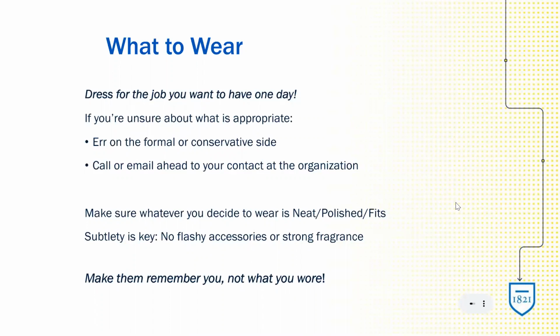It's important to think about what you're going to wear on the day of your interview. You want to make sure that you have your outfit prepared beforehand. So again, you're not rushing in the morning and trying to make last minute decisions about an outfit. You have enough to worry about that morning, so just make sure that you're prepared with your outfit beforehand.